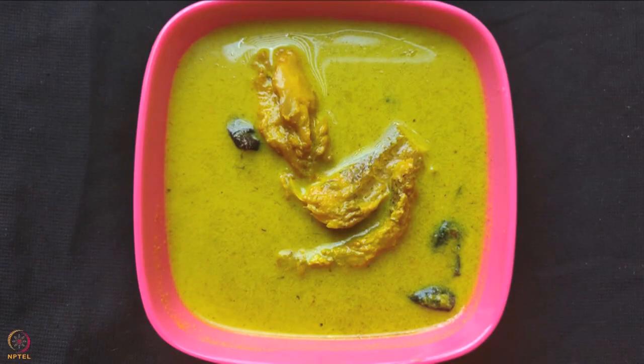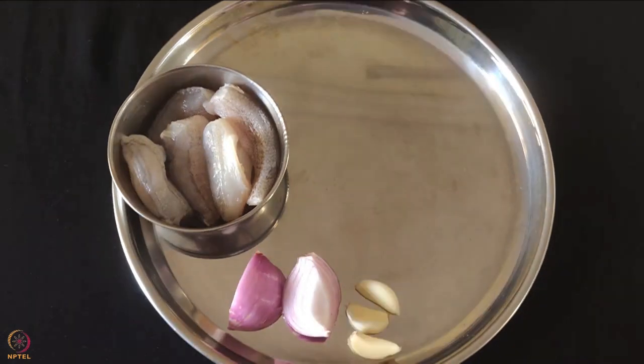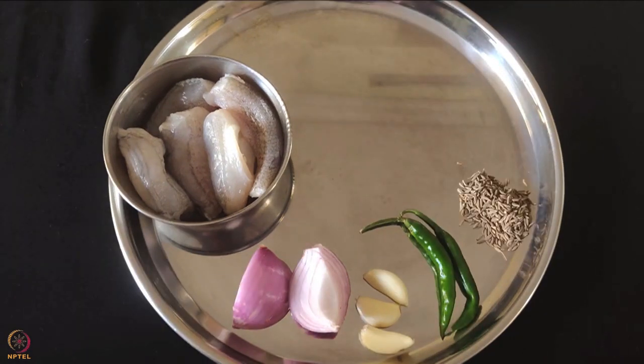Our next recipe is Bombay duck fish curry. For this you need 150 grams of Bombay duck fish, 1/2 onion, 2 to 3 garlic pods, 1 to 2 green chilies, 1 teaspoon cumin seeds.